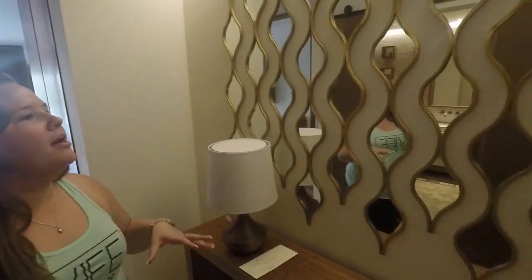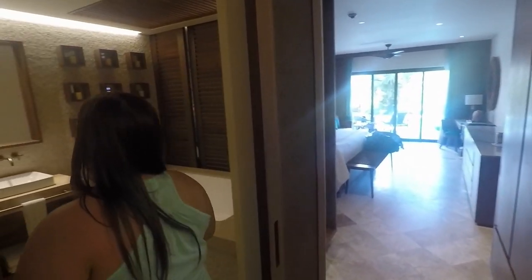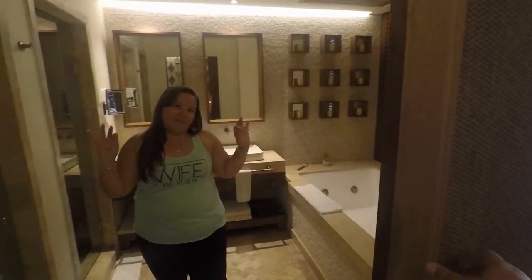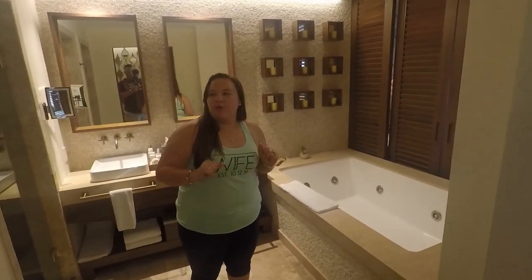Welcome to the room tour at our Secrets Maroma Beach Junior Suite with a swim out. So obviously we come into a nice lobby area, cute little mirrors and stuff like that, and then you immediately have the bathroom, which I specifically brought bath bombs for because I knew that this tub was huge and I knew that I wanted to use it.